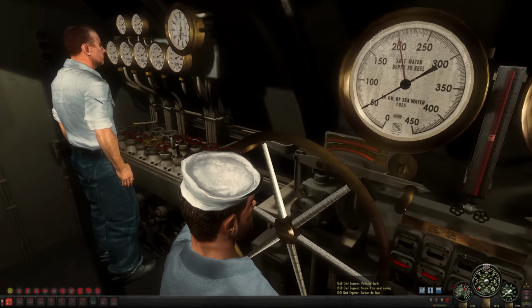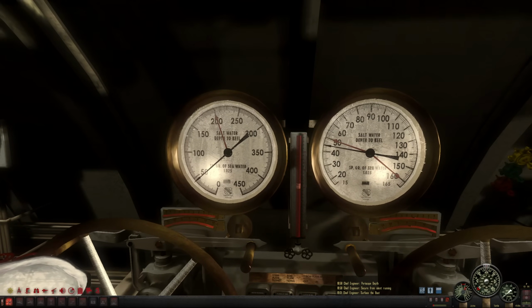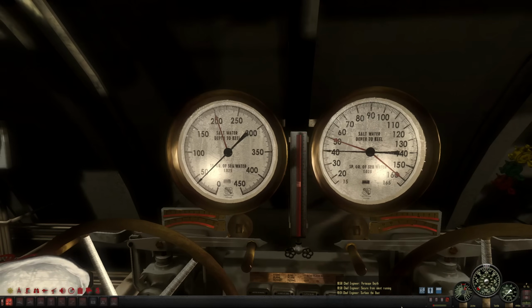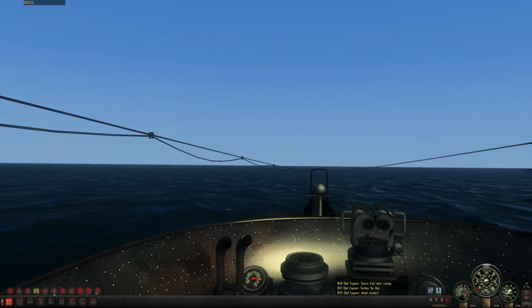Prepare to surface. Be ready at all four engines. Stand by to charge batteries. Hopefully there's not an aircraft or something waiting for us. That would be less than ideal. All ahead standard. Ahead standard. Alright, should be up now. There we go. We are up.